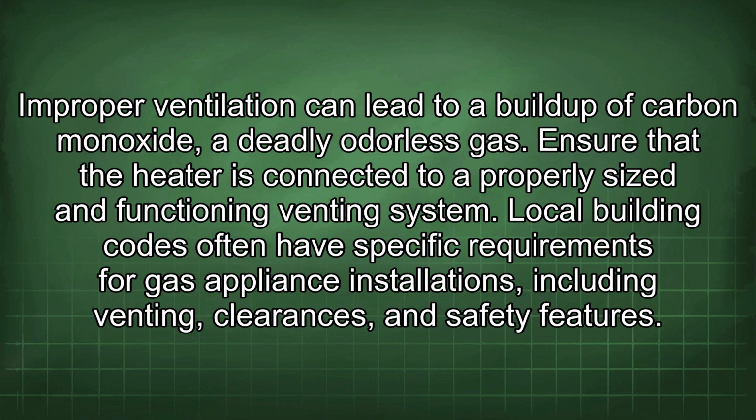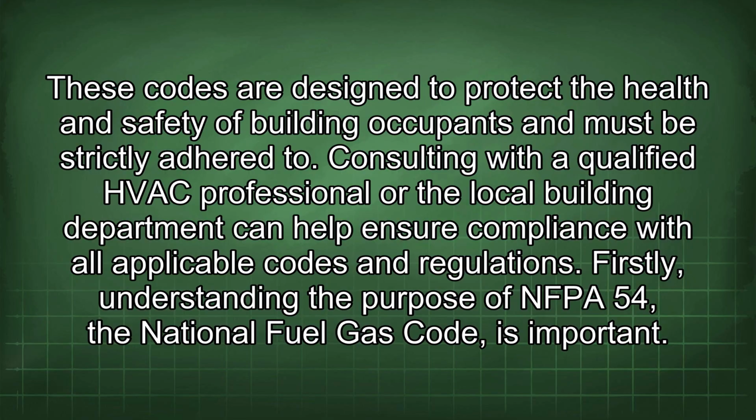Local building codes often have specific requirements for gas appliance installations, including venting, clearances, and safety features. These codes are designed to protect the health and safety of building occupants and must be strictly adhered to. Consulting with a qualified HVAC professional or the local building department can help ensure compliance with all applicable codes and regulations.